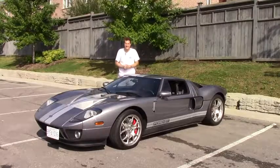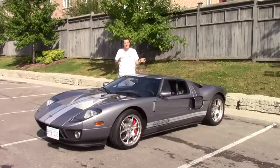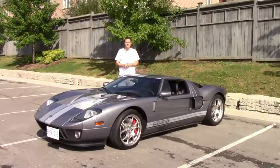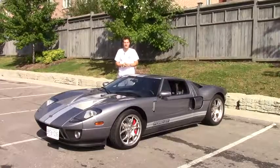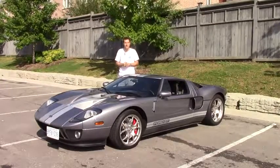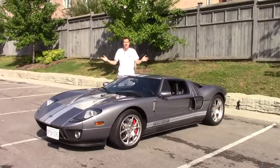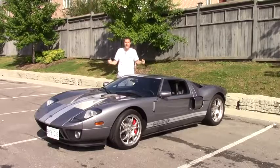Ladies and gentlemen, this is a 2006 Ford GT. When it was new back in 2006, it cost $150,000. Now, good ones will sell for $400,000. That's right, an 11-year-old Ford is worth $400,000. So just how is that possible? Well, I've driven 7 hours up to Toronto to review this one and find out.